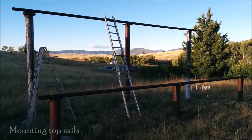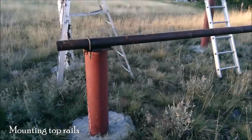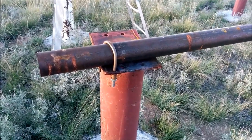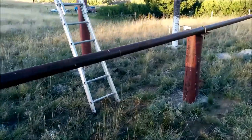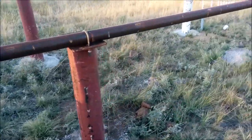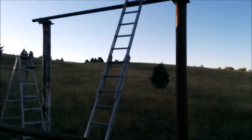So I've got my cross pieces secured in place. I mounted them to the top of these poles with some U-bolts that were originally meant for the axles on a trailer. I've taken these posts and used a wire brush, a big power wire brush, on them to get them mostly cleaned up of the old paint. And the next step here is to spray paint all of these.